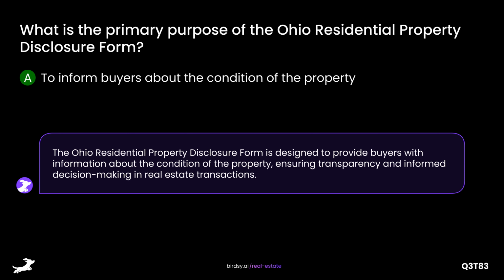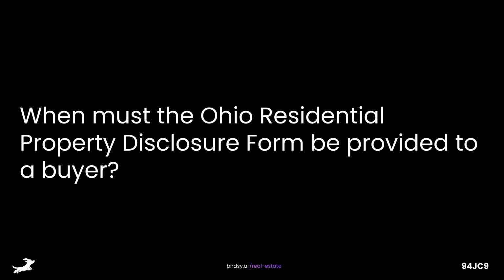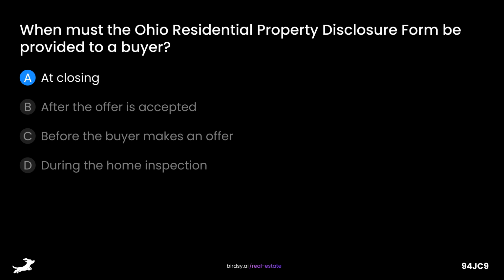The Ohio Residential Property Disclosure Form is designed to provide buyers with information about the condition of the property, ensuring transparency and informed decision-making in real estate transactions. When must the Ohio Residential Property Disclosure Form be provided to a buyer? Is it A, at closing, B, after the offer is accepted, C, before the buyer makes an offer, or D, during the home inspection?